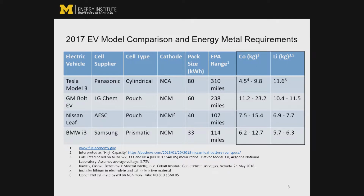So next slide. So now looking more at how we connect these metals to the technology, we have 4 different electric vehicle models, 4 different cell suppliers, 3 different types of cells, and then ultimately we get to the cathode chemistry. And so it appears that there's really just two types of cathode, but I like to call them more 2 families of cathode, because the ultimate energy metal requirements really depend on the ratios of each of those metals, the ratio of nickel to cobalt to manganese.